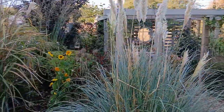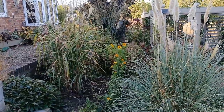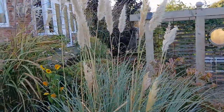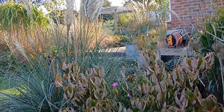So yeah, I had a bit of a move around. This is the long border, or part of the long border, the south side of the long border, and then it runs down to the decking, or the floating deck, as you can see down there, and then it carries on. But it's a very nice border. I'm finally starting to get on top of it. Finally.